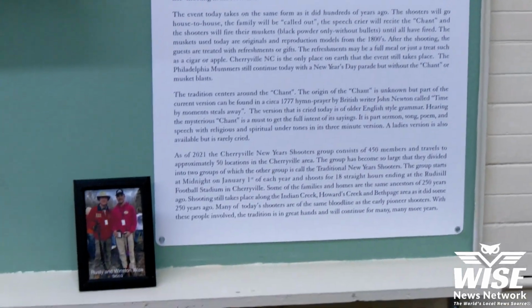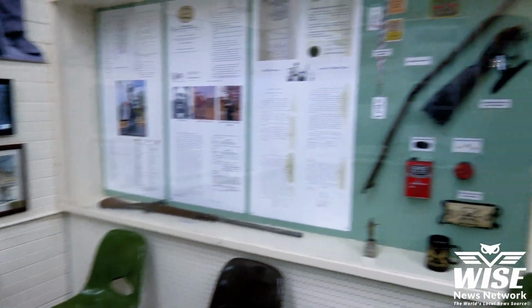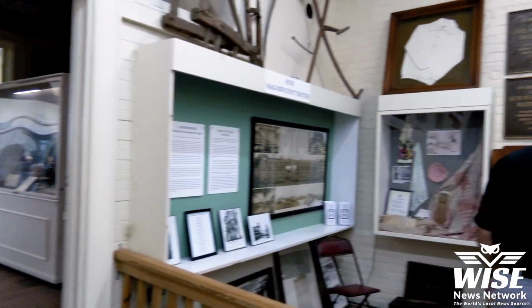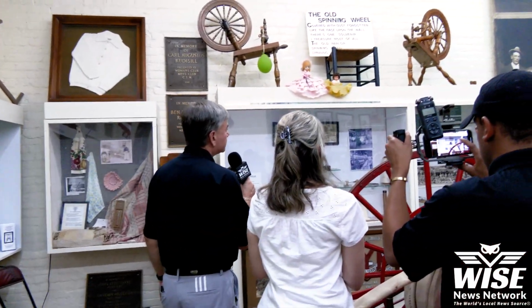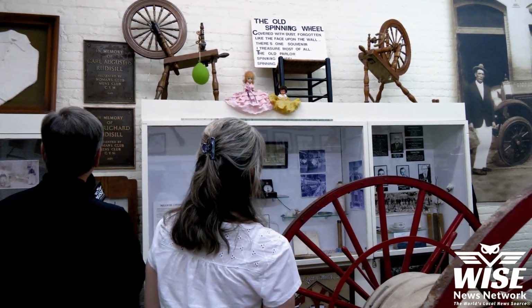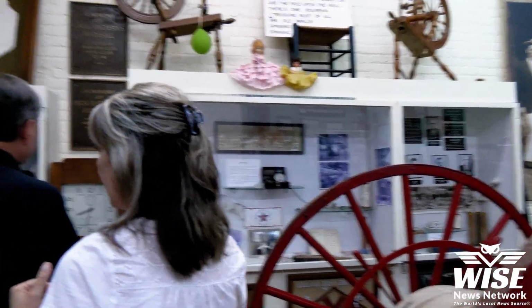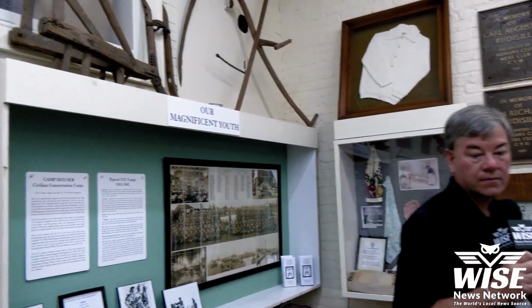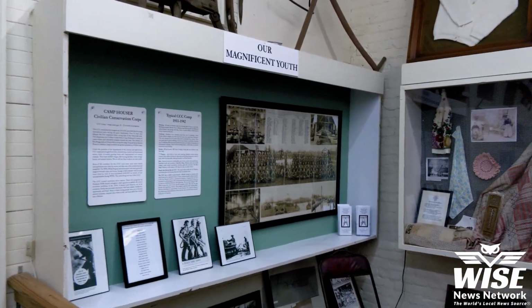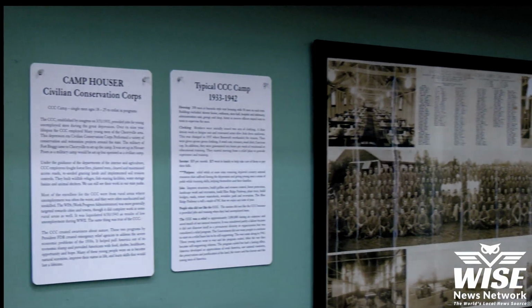Cotton was huge in Cherryville. This is a cotton mill exhibit. Carlton Yarn Mills. Right here we have all the mills represented. And then some of the movers and shakers over here. This is one we did recently, Pat. Pat has been responsible for 99% of our exhibits. She does a great job on those.